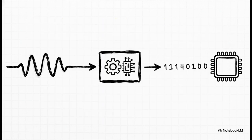Now that electrical current, that's an analog signal. It's a continuous flow. But computers, as we know, only speak digital. They only understand ones and zeros. So a special converter measures the strength of the current from each pixel and assigns it a number. All those millions of numbers are then blasted over to your phone's processor, which puts them all together to build the final picture that you see on your screen.